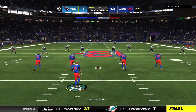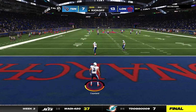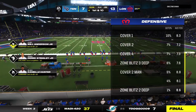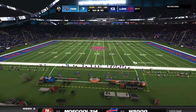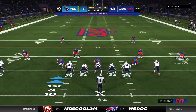Tucker now following the made field goal, set to kick it away. And this will be a touchback as that sails over the end line. And this will probably be the last play of the quarter.